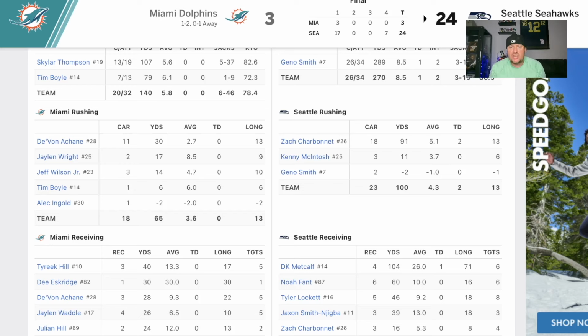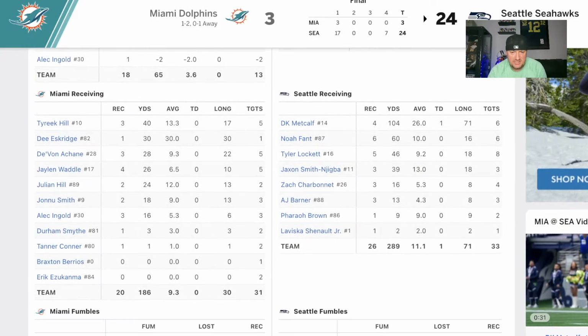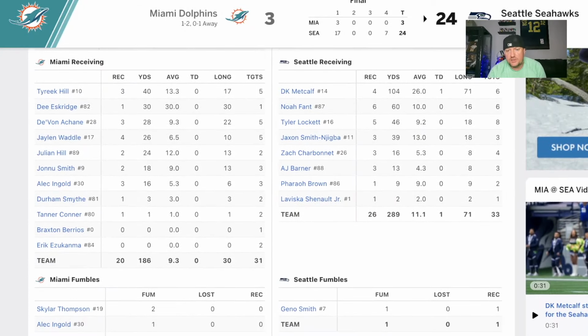Kenny McIntosh got a little bit of run, but not enough volume to really do anything. Just a little flash on the TV. But DK Metcalf, 4 catches, 104 yards, and a touchdown. A lot of people questioning Jackson Smith-Njigba's volume. I like to look at him more in games where you get a higher over-under, more pass funnel games because of the funnel of these wide receivers on this offense.